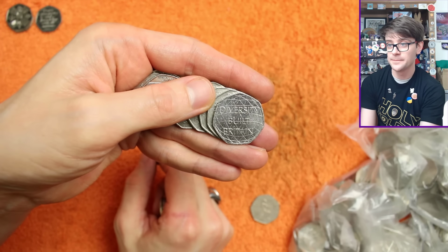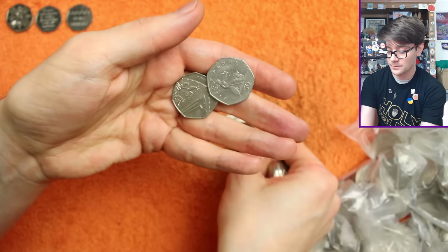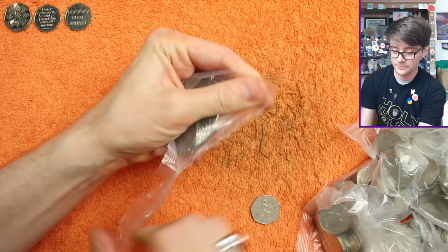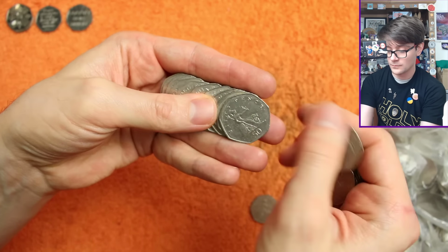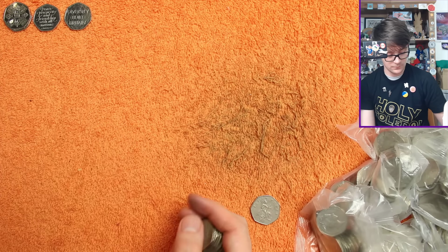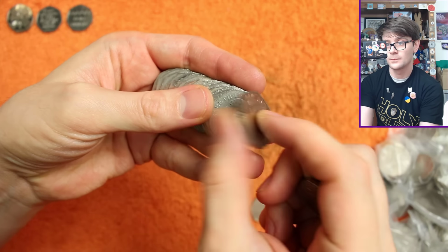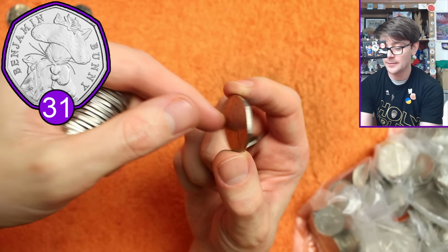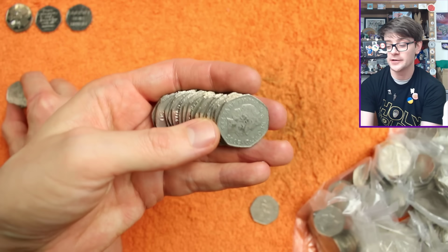We've got Diversity Built Britain there. Another fairly common design, but it adds a bit more variety to the hunt today. Oh, Benjamin Bunny there. Most common commemorative 50p coin out there, but check for the rotation error. Sadly not on that one. It'd be a nice one to find. I think we found two in the past, so they're not all that common.